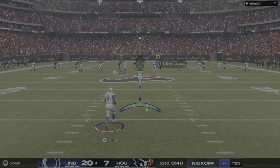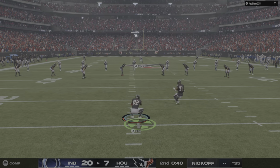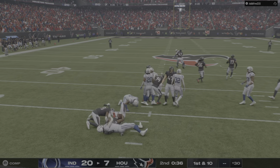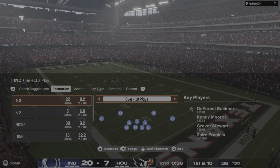Still a little time. Final minute of this first half. We'll see if they can do anything with this kickoff that is coming their way. And this will work out quite well. He'll get it all the way out to the 30-yard line.